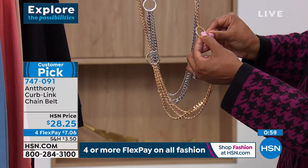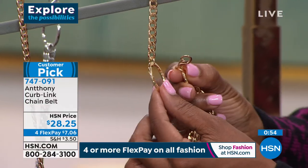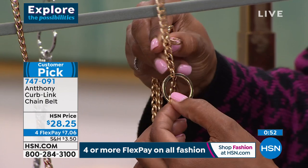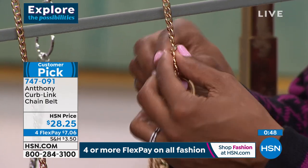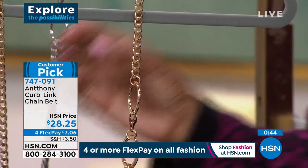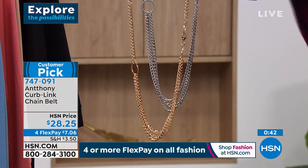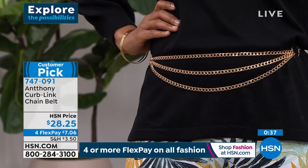Let me show you. This is that easy adjustability. If you can put on a necklace or a bracelet with that lobster claw, you can adjust this wherever you want it to be to make it a little tighter or looser. We just have it like this so you can see it in full length. This, Antthony, I so love pretty, that you gave us the opportunity in gold or silver to have either one.